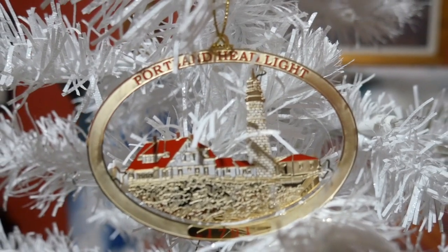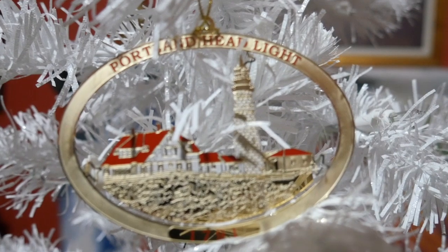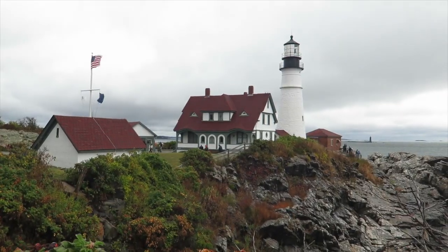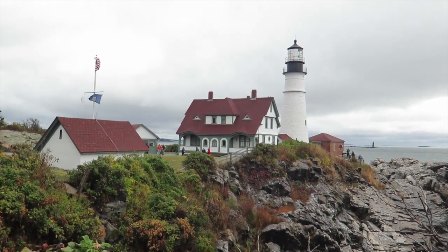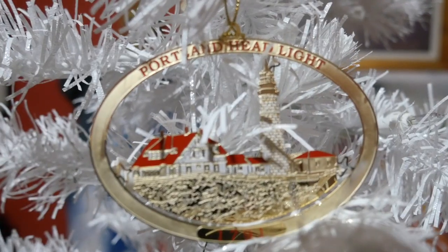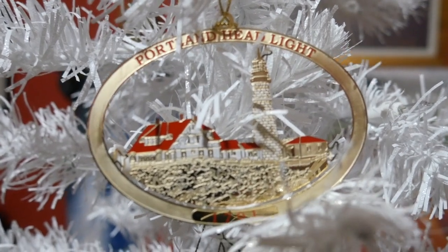Mimi and I took a trip on the Norwegian Escape cruise ship in the fall of 2019, and it was a New England, Canada cruise, and we visited Portland Headlight, which was in Portland, Maine, of course. And the interesting thing about Portland Headlight was that Mimi's cousin was the lighthouse keeper in the 1960s there.